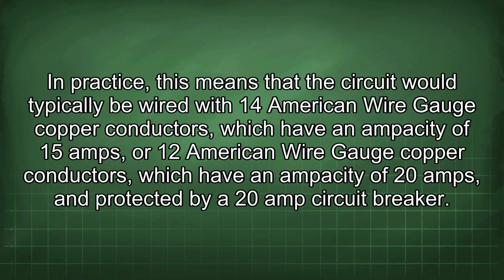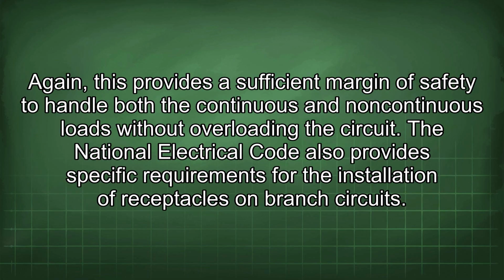In practice, this means that the circuit would typically be wired with 14 American wire gauge copper conductors, which have an ampacity of 15 amps, or 12 American wire gauge copper conductors, which have an ampacity of 20 amps, and protected by a 20 amp circuit breaker. Again, this provides a sufficient margin of safety to handle both the continuous and non-continuous loads without overloading the circuit.